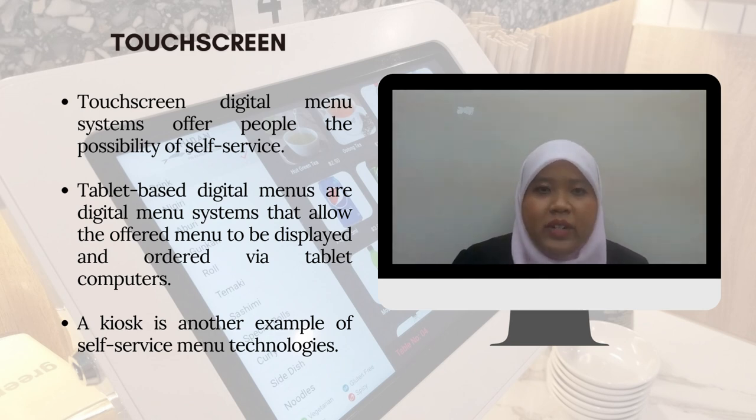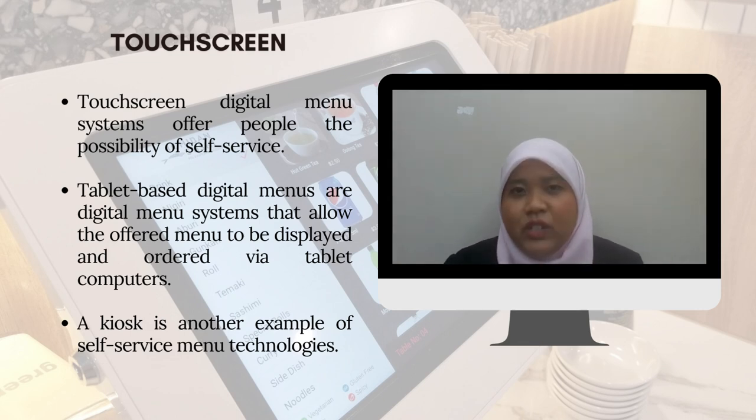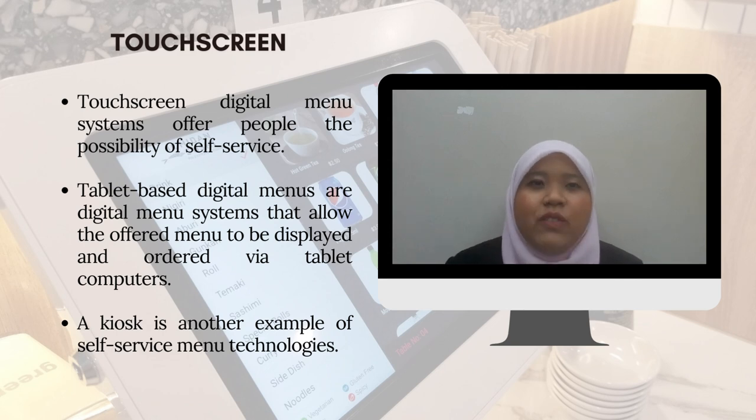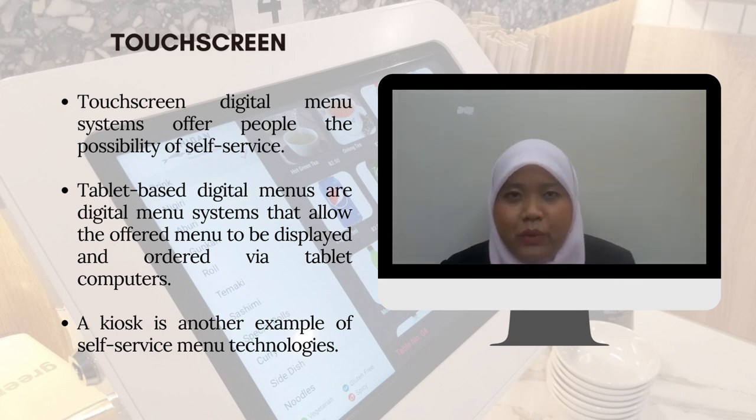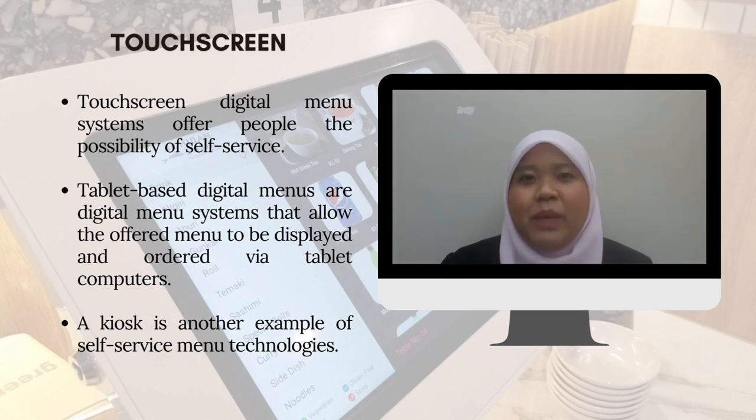So what are the examples? For example, McDonald's and KFC restaurants in Malaysia are using the touchscreen digital menu. Okay, so have you guys experienced it yourself? If you have not had a chance to experience it yourself, now you should go to any McDonald's or KFC restaurant franchise and experience using this touchscreen digital menu. Usually, most of the McDonald's and KFC restaurants nowadays in Malaysia already offer this type of touchscreen digital menu. So, let's experience it yourself.